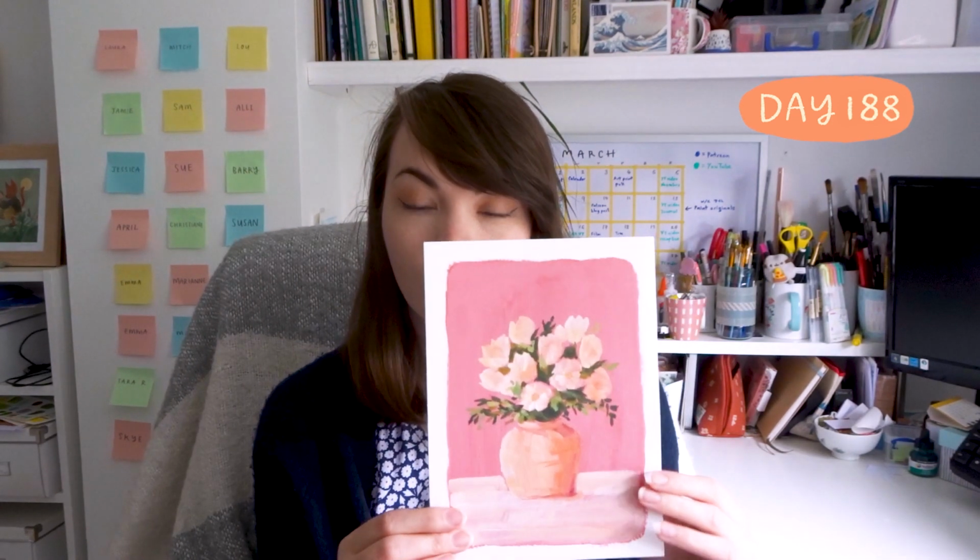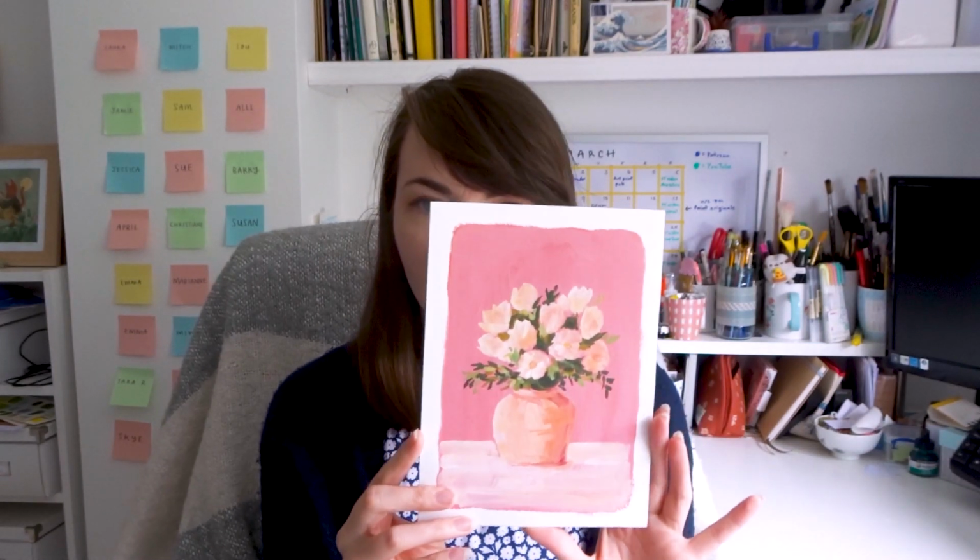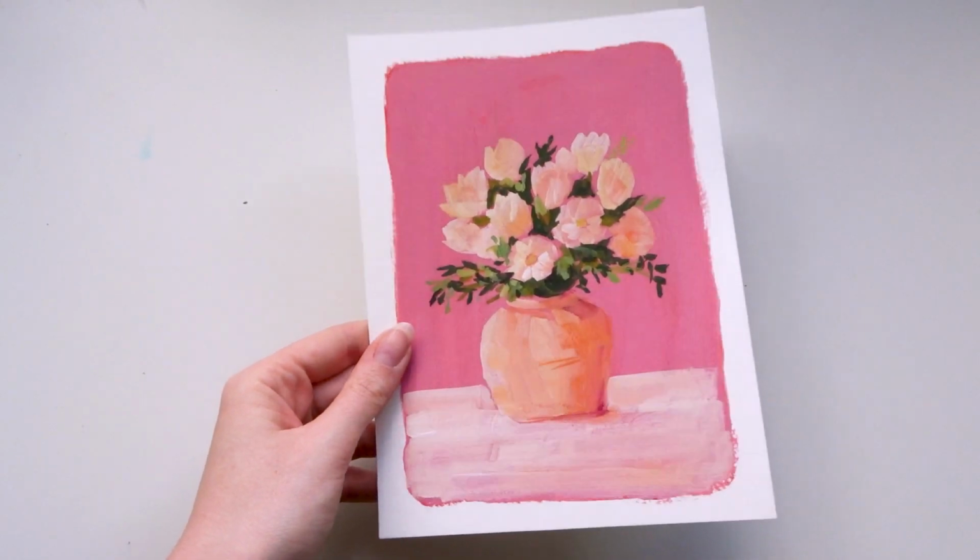Day 188 is a loose piece which I did, and you'll have seen if you saw my vlog, my most recent video, I talked about this piece. This is the one that went kind of viral on Twitter and had like 26,000 shares, and I've made it into a print in my Etsy shop, and I'll pop a link down below.